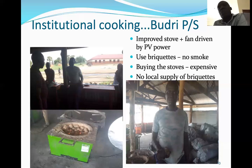So it's expensive. Now, the way this stove works is that they don't use charcoal, they use briquettes. Of course, the briquettes also come from charcoal residue mixed with other material. They don't produce the briquettes themselves. The briquettes are supplied by the same organization from Kala.